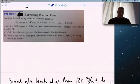So let's do that for this example. Consider this balanced chemical reaction: hydrogen peroxide plus 3 iodides and 2 acids makes I3 minus and 2 waters. In the first 10 seconds of the reaction, the concentration of iodide dropped from 1 molar to 0.868 molar. So what is the average rate of this reaction in this time interval?